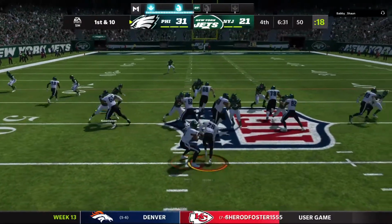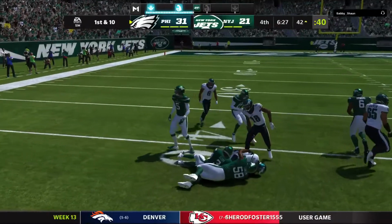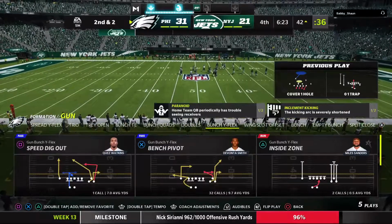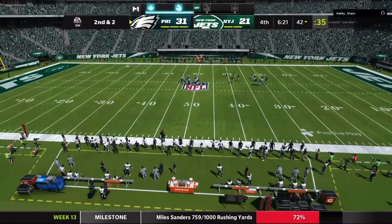On 1st and 10, it's Sanders. And they'll get him down after a pickup of 8, 2nd and 2. Now, I think we can get used to seeing more of that in this fourth quarter, especially if they're having success on the ground like they did there.